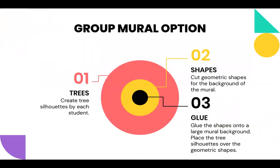For the group mural option, create the tree silhouettes by each student. Then cut geometric shapes for the background of the mural. These should be very large in the style of Trenton Doyle Hancock. Finally, glue the shapes onto a large mural background. Place the tree silhouettes over the geometric shapes.